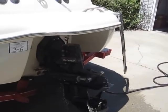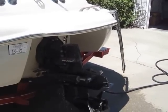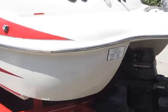I'm going to leave her hooked up to water so I can crank her up. Just so you know, the vessel has about 245 hours on it. And I'm going to show you guys something pretty cool, even though this thing doesn't have an hour meter on it. Original owner since 2006. He has a log of every single time he used the boat all the way through year to date.